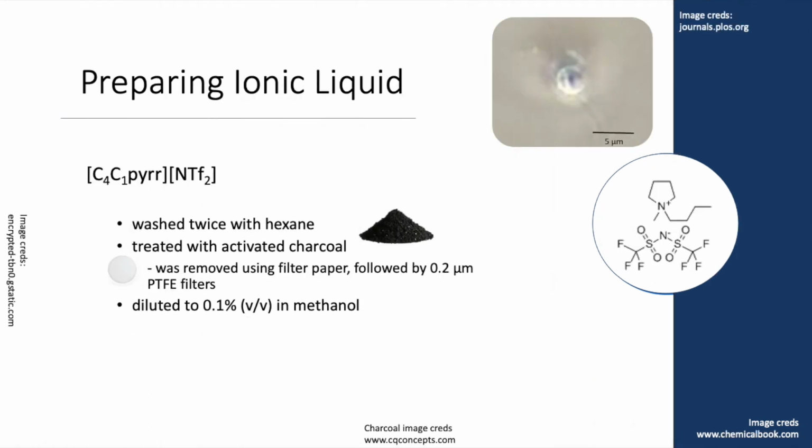The next step taken by the scientists conducting the process is the preparation of the ionic liquid. Its chemical name is 1-butyl-1-methyl-pyrrolidinium bistrifluoromethylsulfonylamide, or C4C1-pyr NTF2. Its structure can be seen here, and, for reference, the picture at right depicts a sample 5 times larger than that which was used in this experiment. Only 1 micrometer of liquid was applied to the strips mentioned.